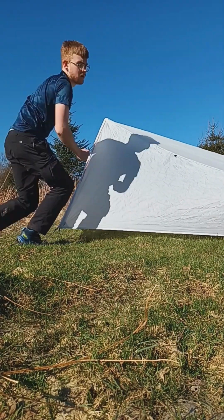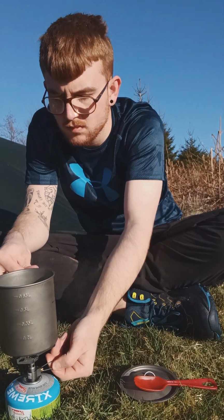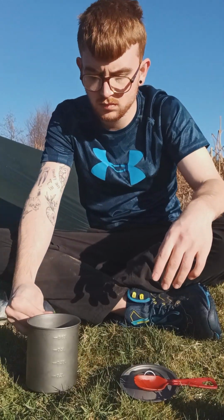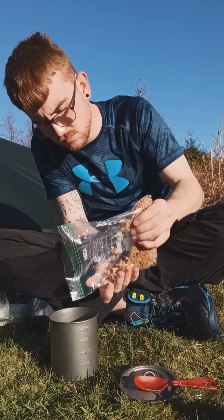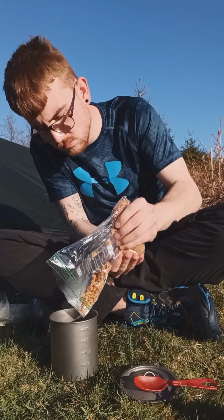We set up our tents and began to settle down for the night. After a long day of walking, some good food was really needed. Chicken noodles with crispy onions is my go-to for camping. They're lightweight, high calorie, and a general comfort meal at home anyways.